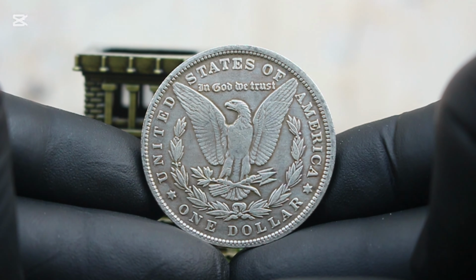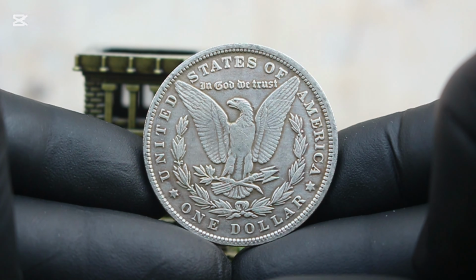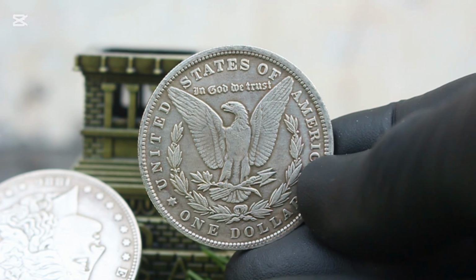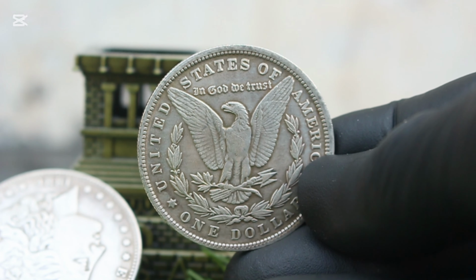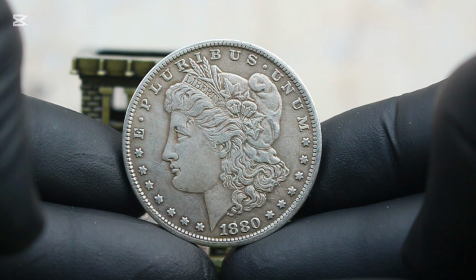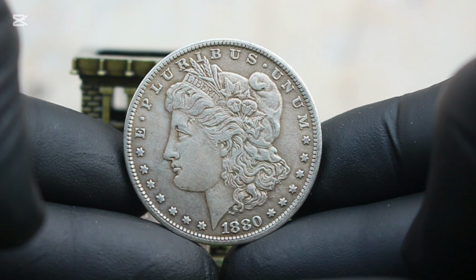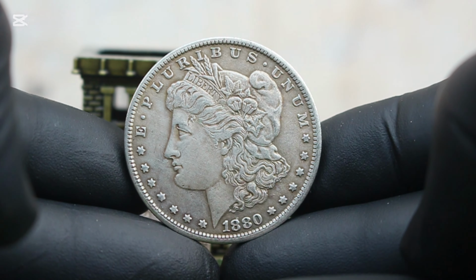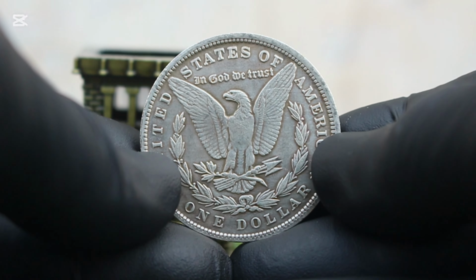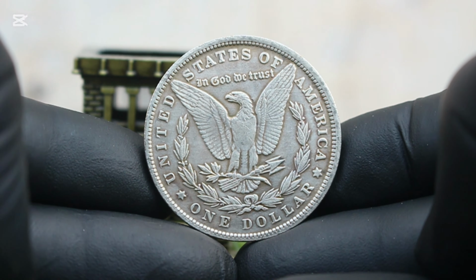In today's market, an 1880 Morgan dollar in fine condition can fetch anywhere up to $84,300, depending on factors like luster, overall eye appeal, and other variables. However, this coin's value can increase dramatically depending on its grading and rarity among collectors. Coins in higher grades, such as very fine, extremely fine, or uncirculated, can reach values far beyond this range.